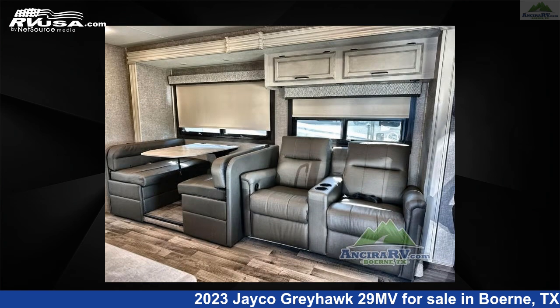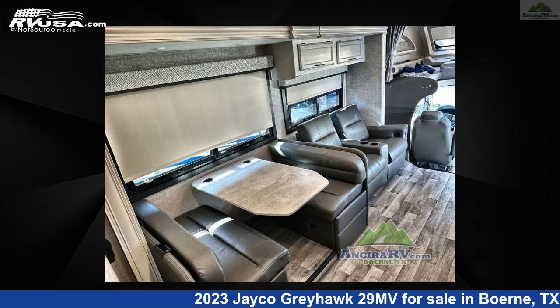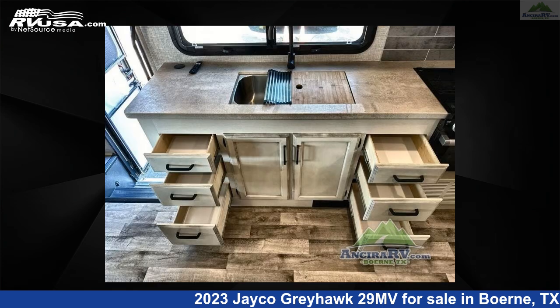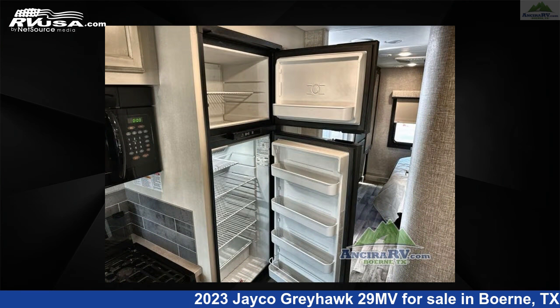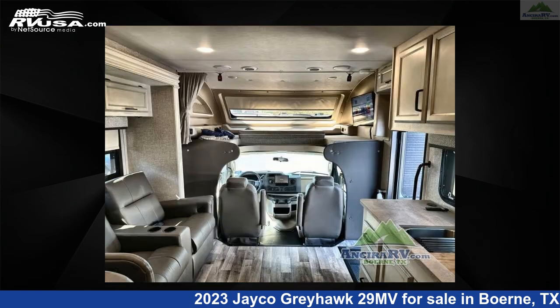This used Jayco is 32 feet 0 inches in length and features a Dover, modern farmhouse interior, sleeps 6, slide-out, and 47 gallons fresh water capacity. The floor plan layout of this Class C features bunk over cab, rear bedroom. This 2023 Jayco Greyhawk 29MV is built on a Ford E450 chassis.